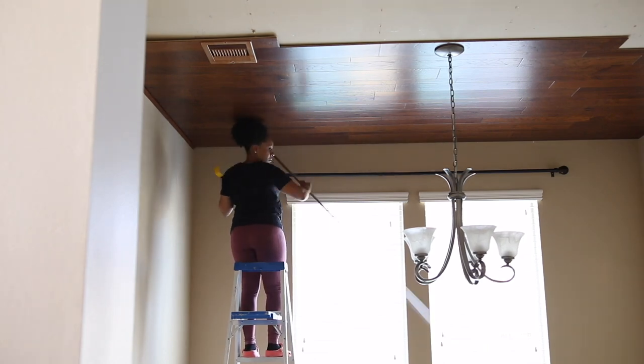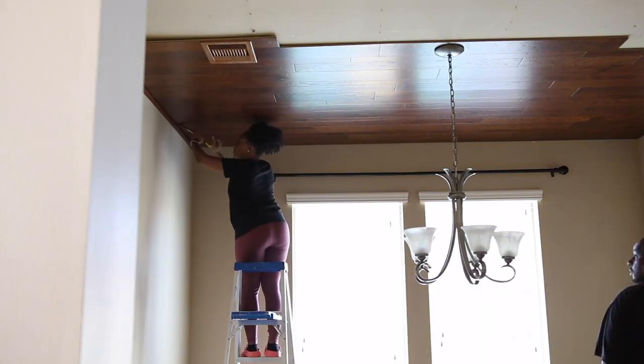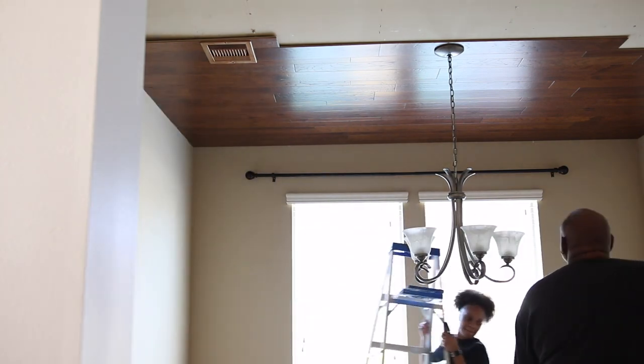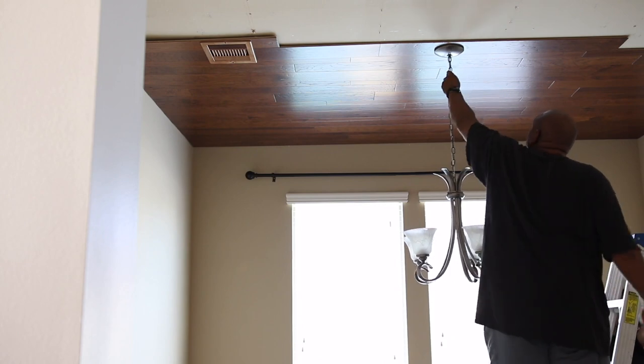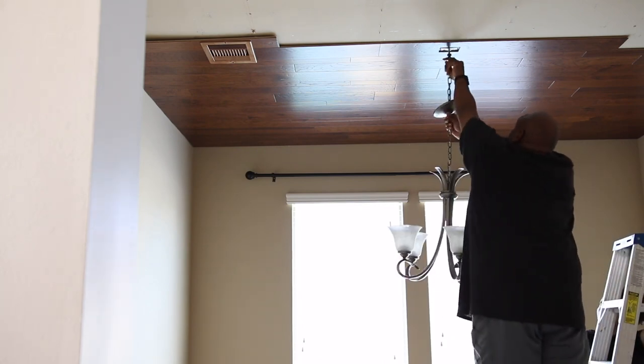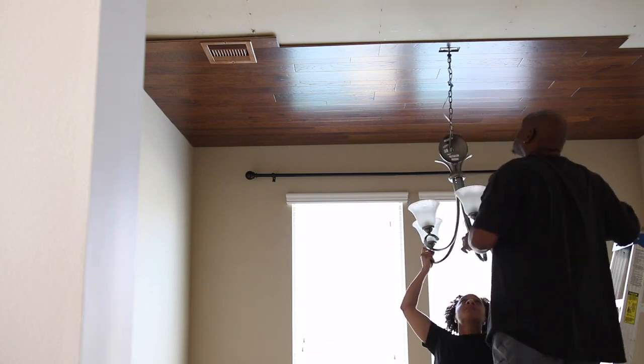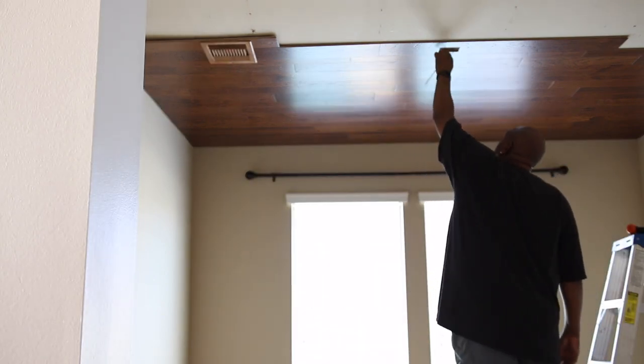So what I did was I took out a little corner and it came off so easily. I was like, no, I'm going to continue. So he ended up taking over and he went ahead and took it down. My husband hates when I drag him into my projects, but afterwards he loves it. He's taking pictures. He's taking credit for it. He's sending it to everybody.